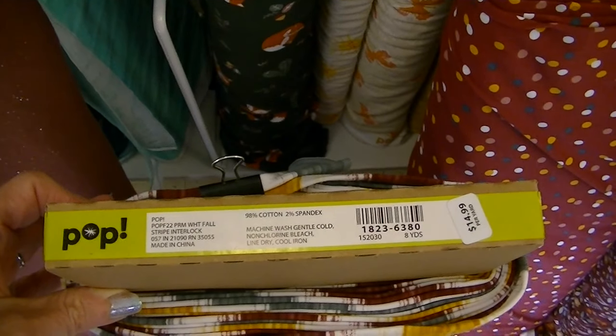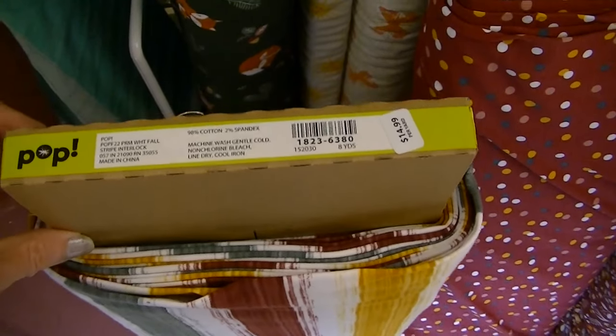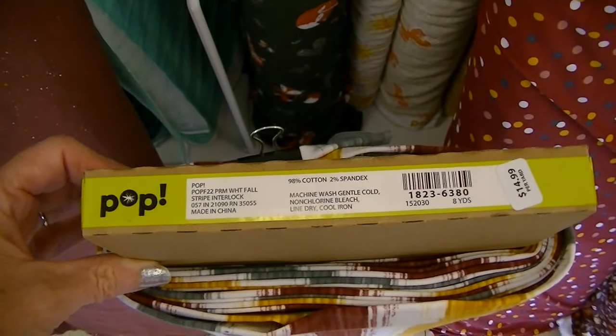Is that white, maybe? Fall stripe? Need to find out what PRM is. If you know, let me know.